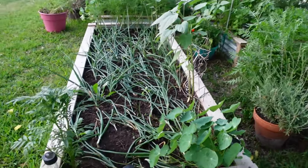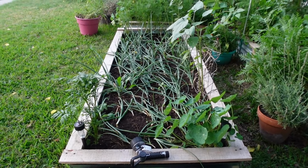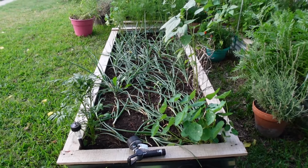Then of course here's the biggest complaint that I have between the wind and the neighbor's dog across the street, who she will not keep her dog up. He comes over here and lays in my garden, and that's what this front part is, and then the back part is from the wind.